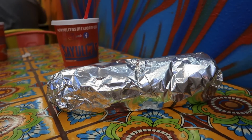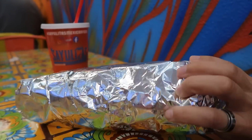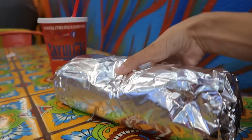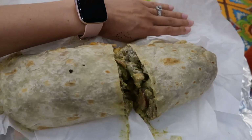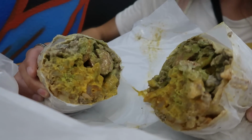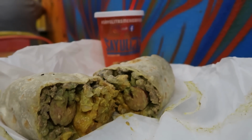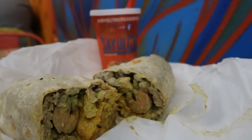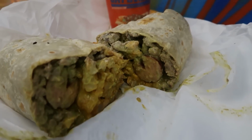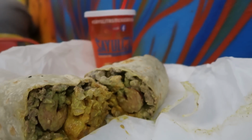All right, now I know $20 is pretty hefty for a burrito, but look at the size of this burrito. That is one huge ass burrito. They aren't joking. And not only lengthwise, but all kinds of goodness in here. So I ended up getting this chicharron burrito, which was $19.99. It came with carne asada, a Polish sausage, guacamole, sour cream, nacho cheese, and curly fries.